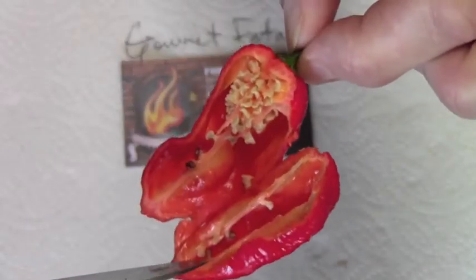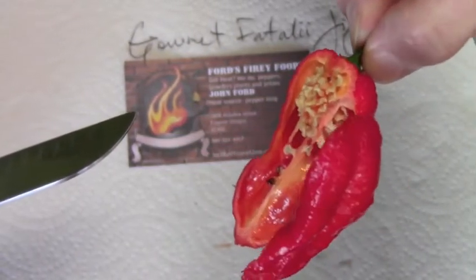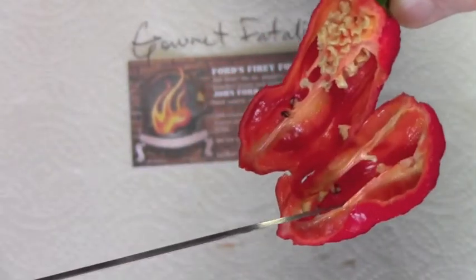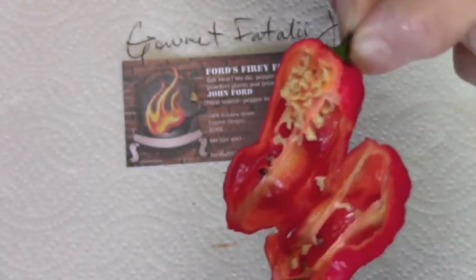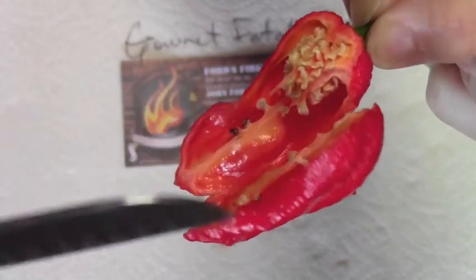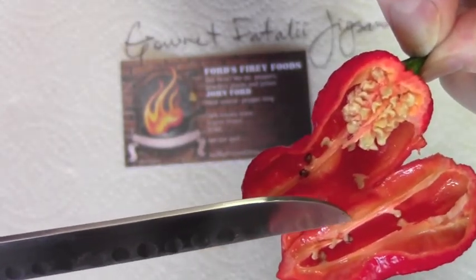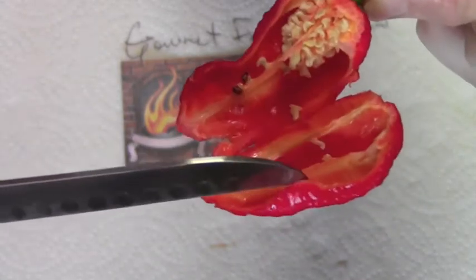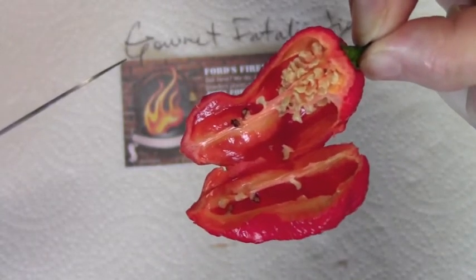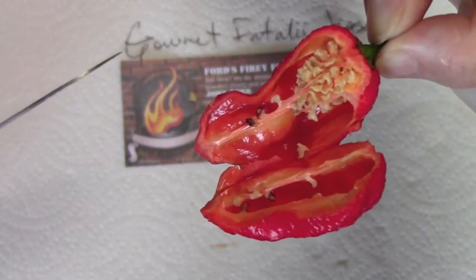So, there are quite a lot of capsaicin deposits, quite a few drops of capsaicin on the placenta. Obviously quite a lot of seeds in there as well. And along this rib here, and along the sides of this rib, there's quite a lot of oil. And it just has that smell that tells you it's going to be really painful. So, as I say, let's get the camera moved and see what it tastes like.